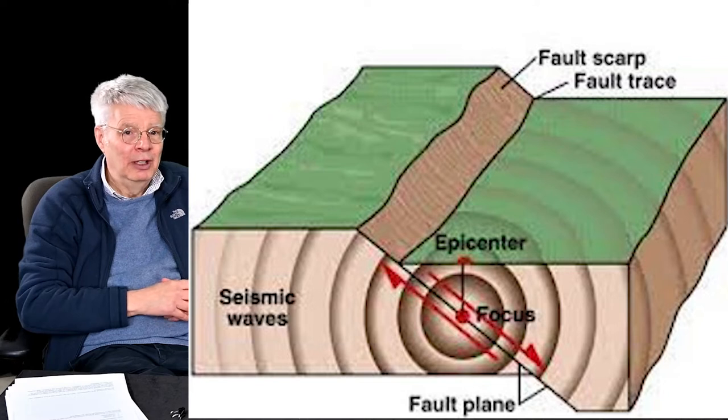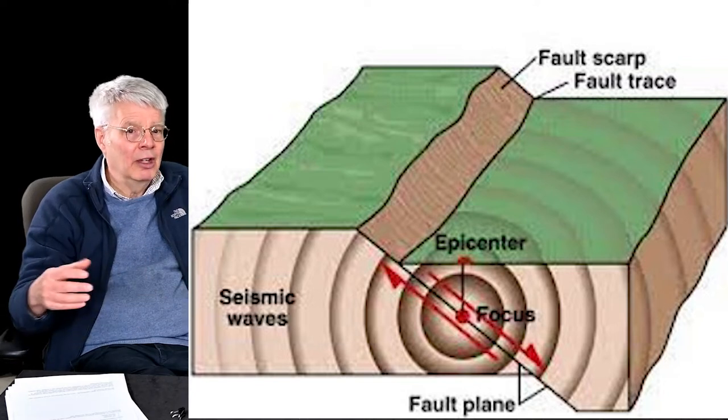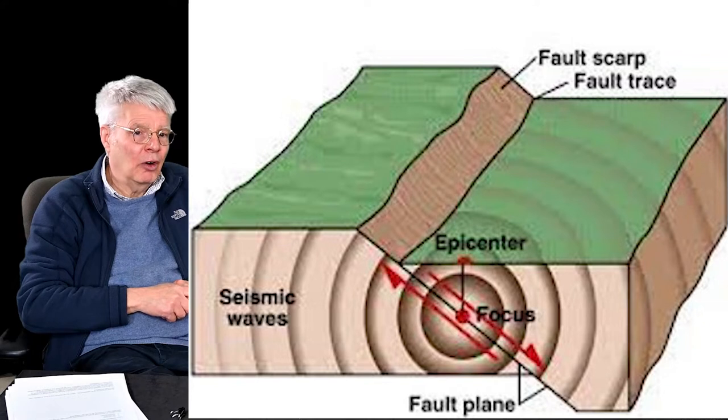people have heard of. And then seismic waves spread out as vibrations away from the focus in the small picture there. And those are the things that cause the vast majority of damage of earthquakes.